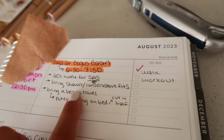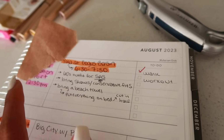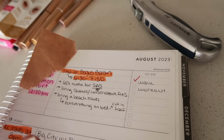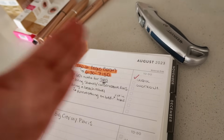I'm gonna bring a shawl and some conservative outfits because we're gonna be visiting countries where you probably don't wanna be showing your shoulders or some parts of your body. I'm gonna bring a beach towel because they have in-ship towels, but they can't leave your room. And once I pack, they suggested that I put everything out on my bed and then cut it in half and take what I want from there.